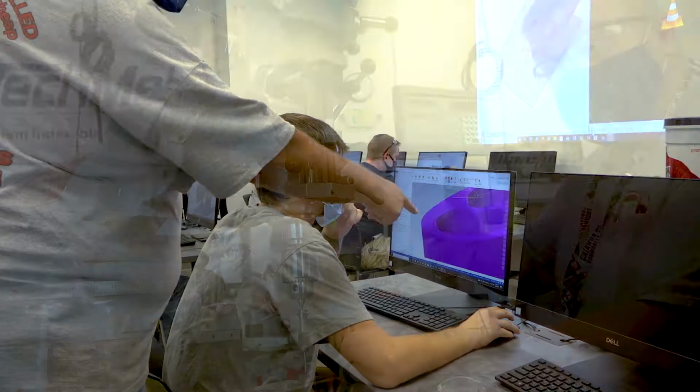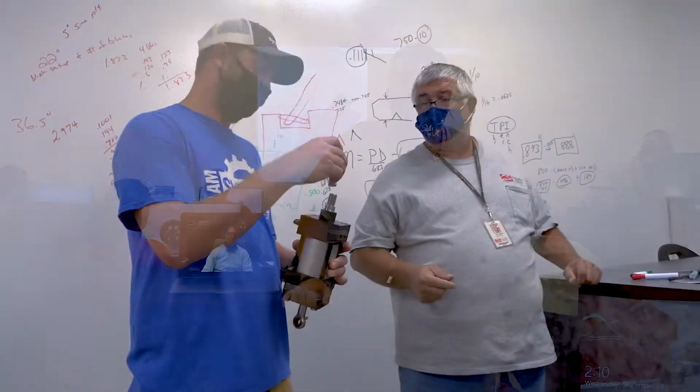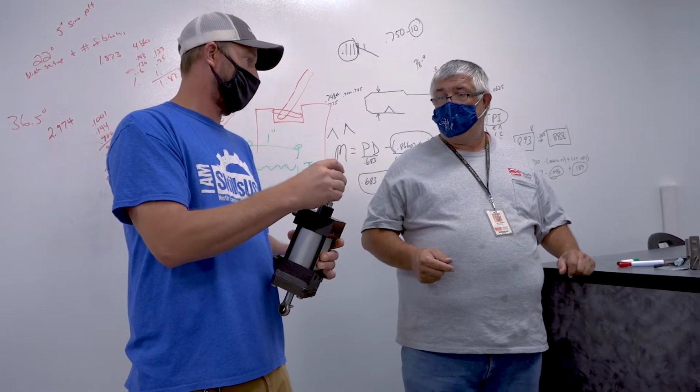The jobs that the students can acquire are anything from design work all the way up to fabrication. They even get some welding. We send the students to welding, so they pick up a little welding, and they could work in a production shop. Wherever the students want to take this, they can go all the way. We have students that have actually opened their own shops. So they're entrepreneurs starting their own business.